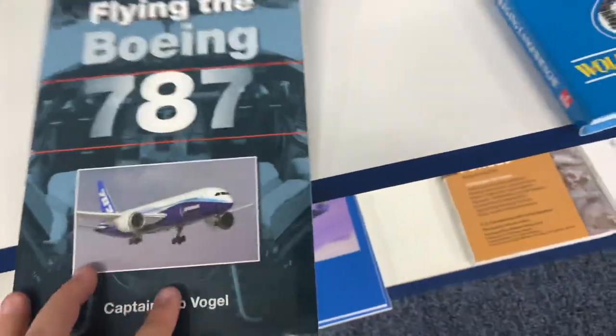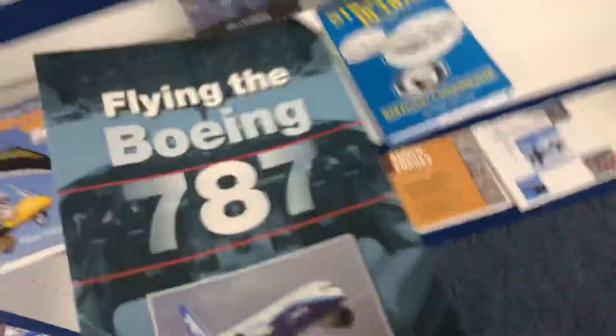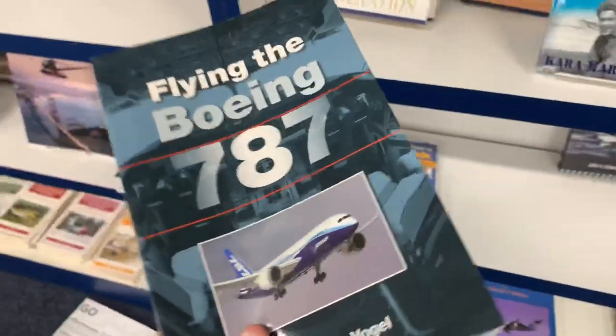Flying Boeing 787. You have the guide to it. Guides to, like, how to fly a plane. Which is suspicious. Someone could just buy this and then walk out of the store and learn how to fly a 787 and then hijack one. It's very bad.